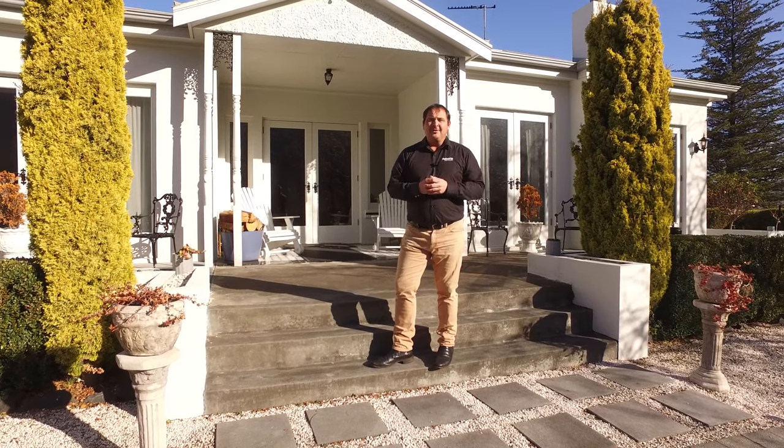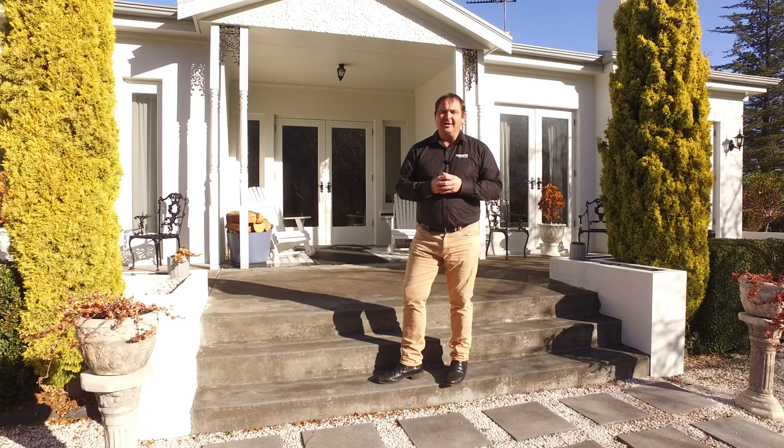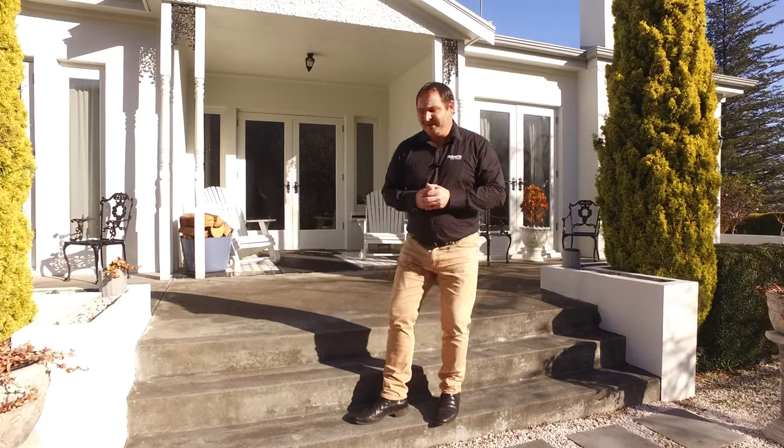It's three bedrooms, two bathrooms, lovely large open plan living with two dining and two living areas. We've got beautiful established gardens and we've got some sensational views. Let's go in and take a look.